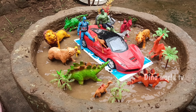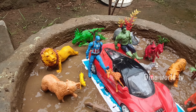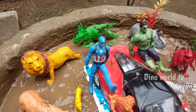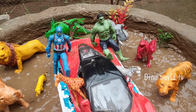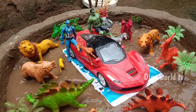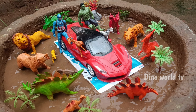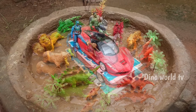Wow, look how many wild animals, few dinosaur. Hey guys, look, a supercar is being driven by giraffe and zebra, and Hulk and Captain America are sitting behind, and everyone is stuck in the mud. Take them all out one by one and wash.